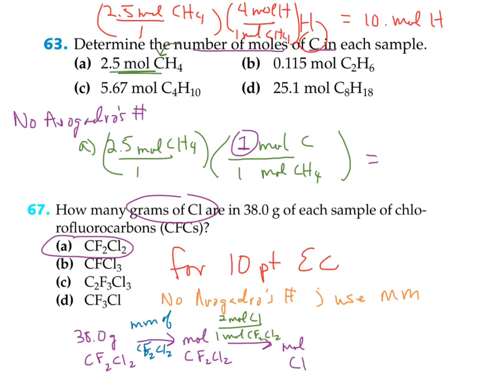So we've got moles of Cl. How did we get from the last step, like in the problem we just did, how do we get from moles of carbon to grams of carbon? How do we get from moles of Cl to grams of Cl? Because that's what we need to do.